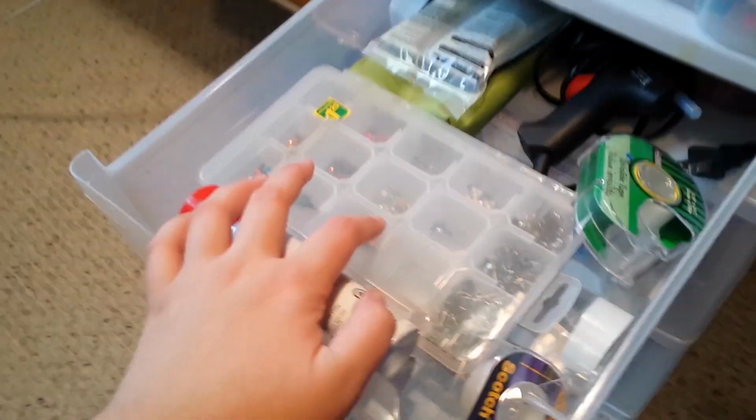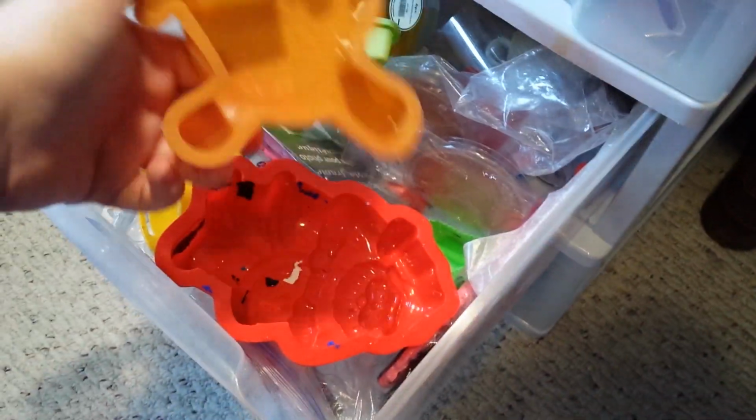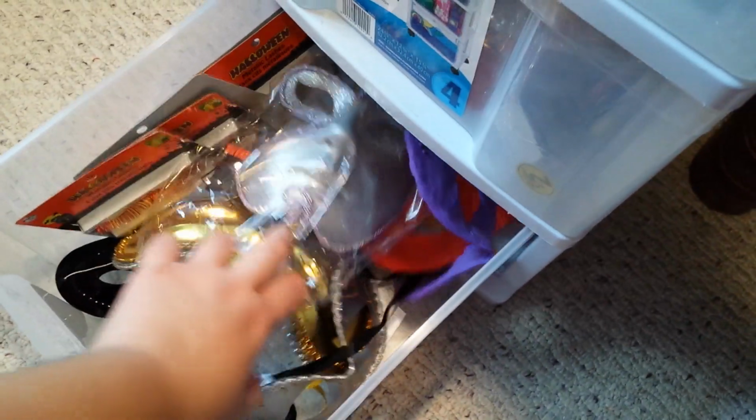Down here I just have a bin of random stuff. I've got papers in here, my hot glue gun, some of my hot fix rhinestones, butane for my lighter. Oh yeah, more molds, like really old big molds and garbage and stuff. And then what's down here? Oh, masks. Mask making supplies. Sometimes I like to decorate these masks because I'm bored.